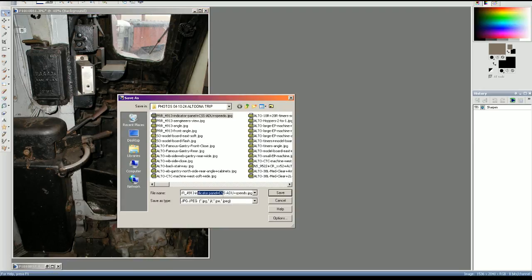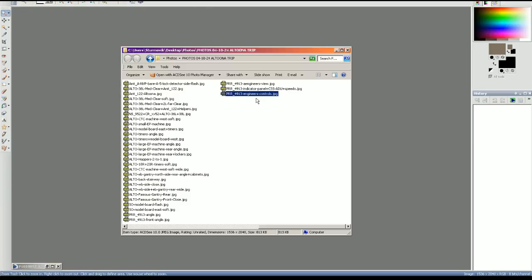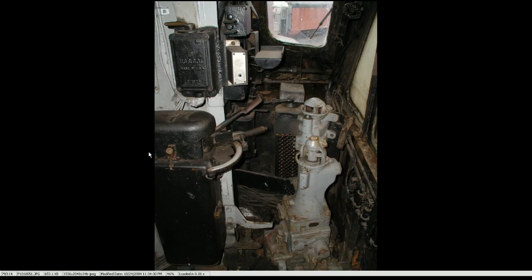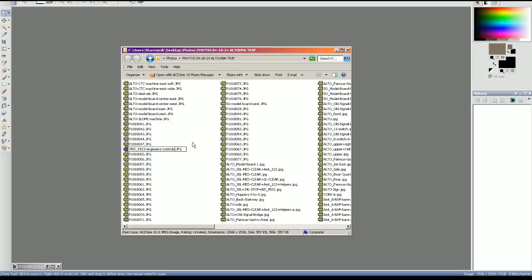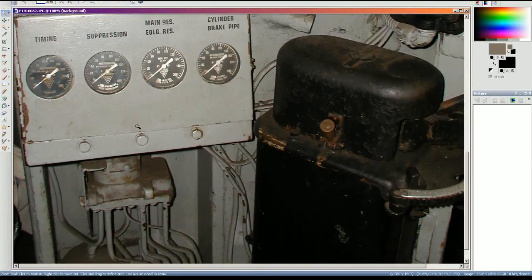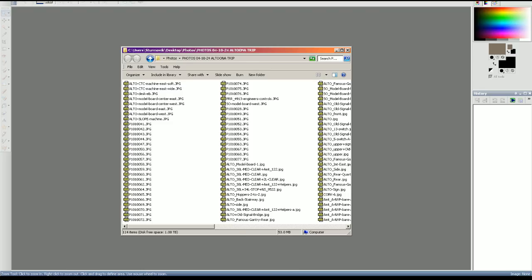Here's another. And I'm just going to leave that one the same. I'm not going to bother. There we go. I'm just going to rename that. And here's your other one. This actually shows your brake pipe indication and the master controller. I'll just leave that alone as well. Nothing. Photo's fine.